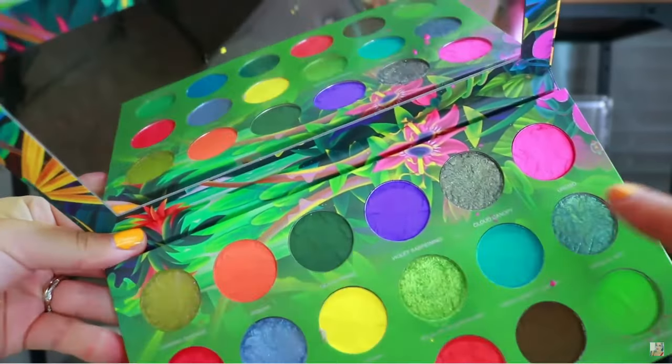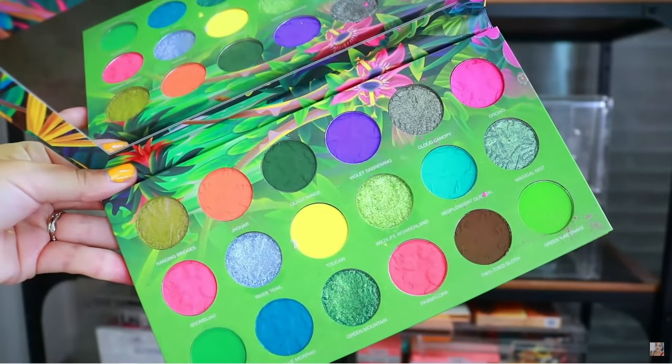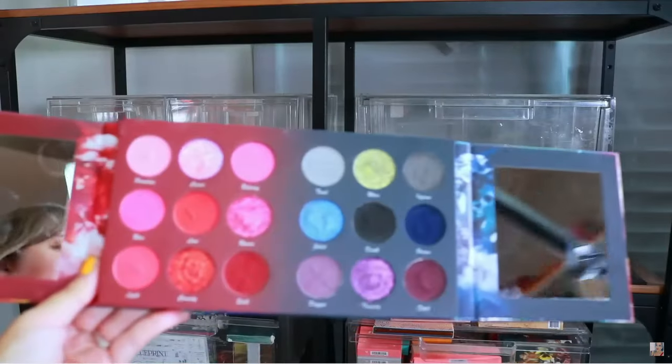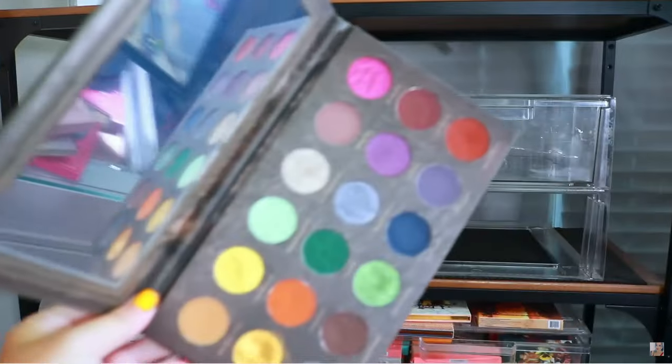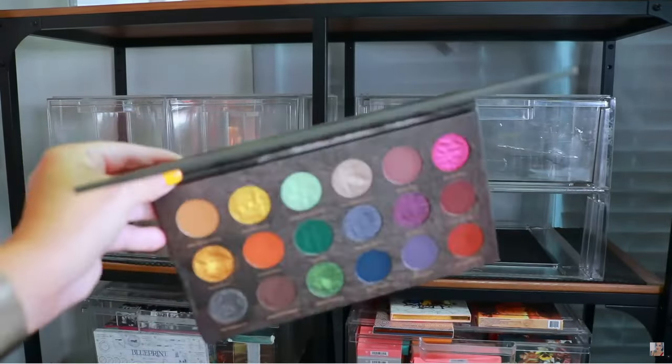And this shade right here, Cloudy Canopy, looks like it's cracking. Y'all, I'm getting upset. I don't know what's happening. We have the Love and Death palette from Nomad, and I'm definitely saving this one. We have the Nomad Cosmetics. This is the Haunted Europe palette, and definitely going to be saving this one.